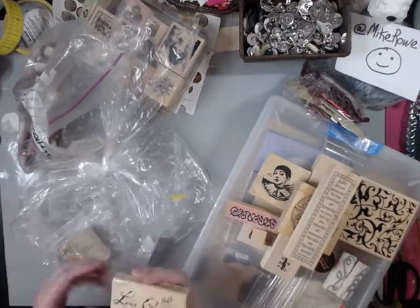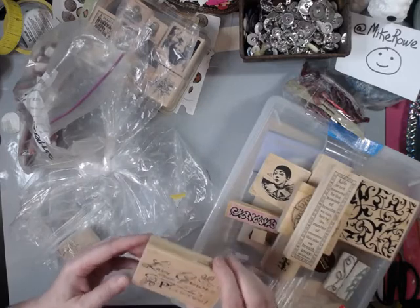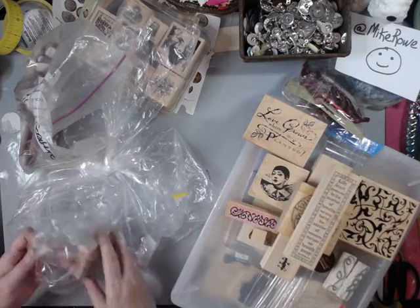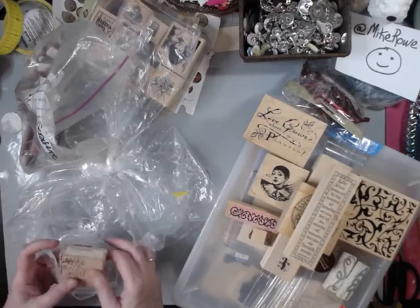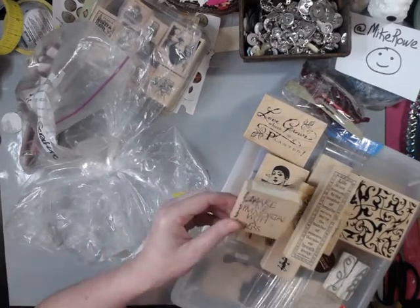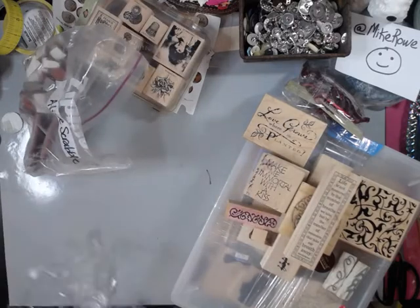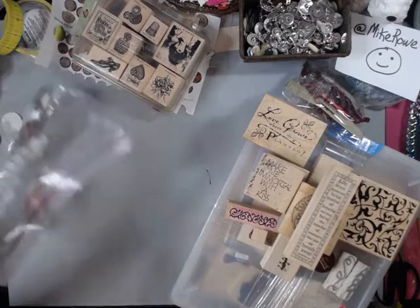Alrighty. And this one says, love grows where it's planted. And make me immortal with a kiss. Alrighty. Get that, it'll be trash. And then let's see what's in this Ziploc.